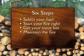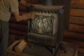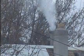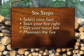Fourth, maintain the fire. For older uncertified wood stoves, be sure not to close the damper or air control too much. That makes the fire smolder and smoke. Don't overload any stove, which also causes smoldering. This creates too much smoke, produces less heat, builds up creosote in your chimney, and wastes your fuel and money.